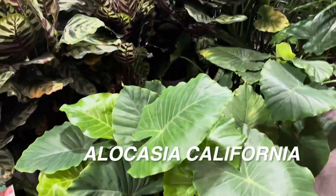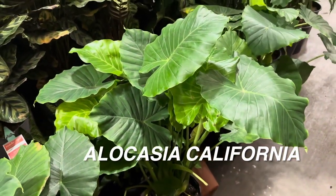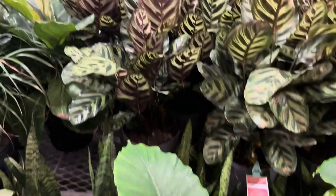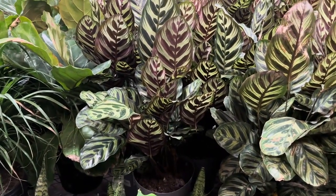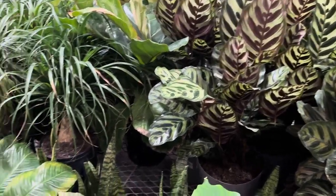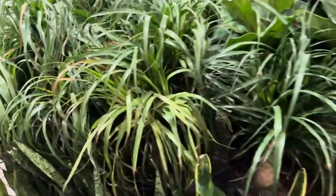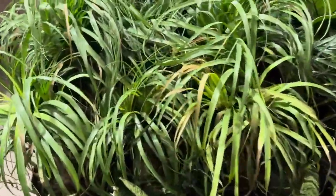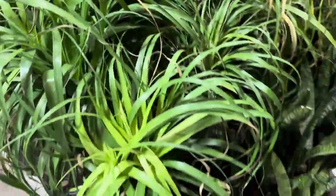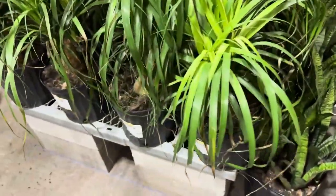And then right over here, we've got some Alocasia californias. I have a variegated version of this type of Alocasia that I need to repot. I will eventually show that as well, maybe on my Instagram, or create another video. But as you guys can see, this Home Depot is a decent Home Depot. I wouldn't say they have the best plants. I wish they had more plants besides the common ones you would find, like ponytail palms, Majesty palms, your Calathea makoyanas. You can see that's a Spathiphyllum or peace lily right over here.